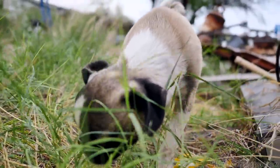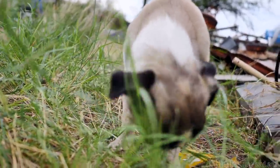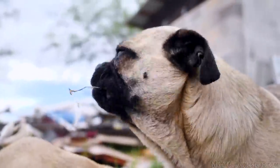Are you finding something tasty there, Kit? That's what happens when you grow up with goats. Are both the puggies eating the grass?